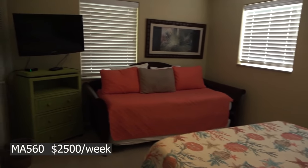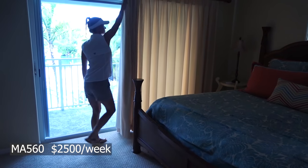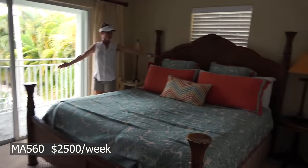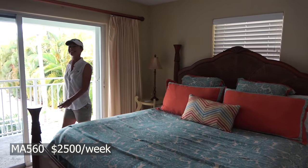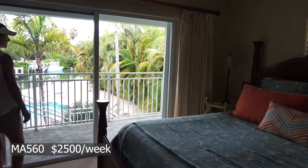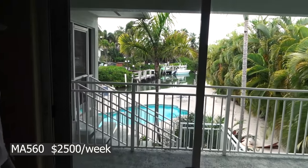A little bedroom here with a queen and a futon. Bath. We're trying our best not to mess too much with the electrical in the houses and turn the lights on and that kind of thing, because these are all owned and vacation rented, and obviously right now are vacant. There's your view out from this bedroom.